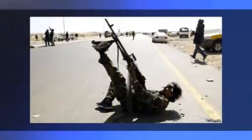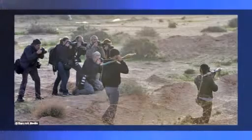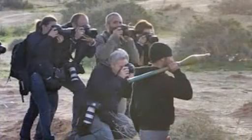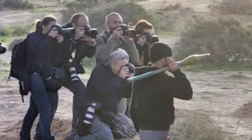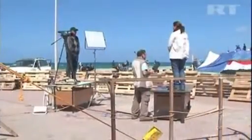When the flow of pictures from Libya started, the evident staged character of the pictures led one to want to take a deeper look at the situation. Note, all the pictures shown were taken by Western journalists, highlighting the situation from the rebel standpoint only.